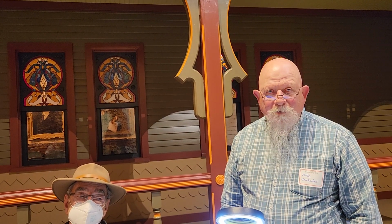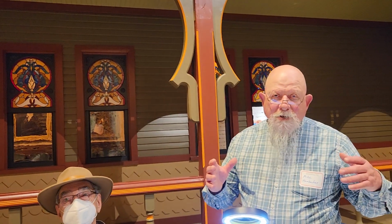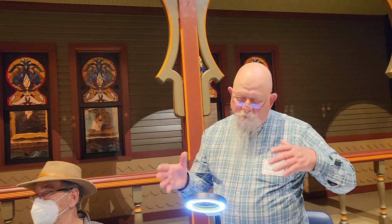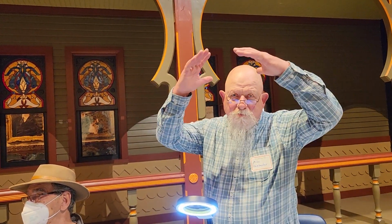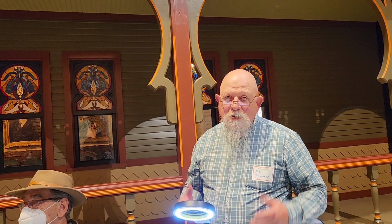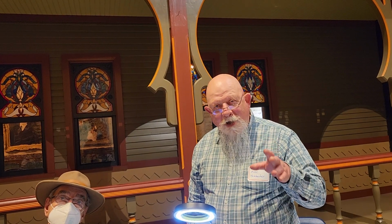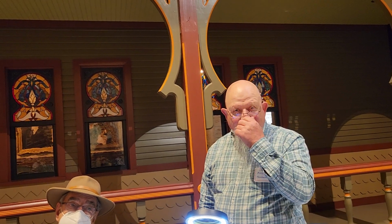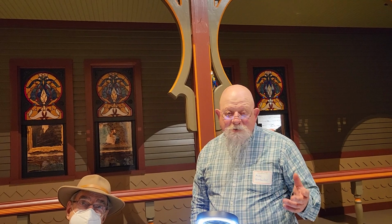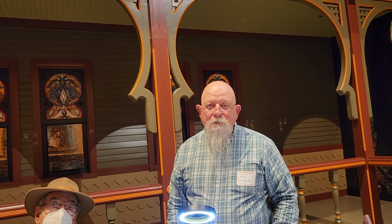The pots would be sun dried, and then they pile them up, build a fire, brush over top, set it off, and pray that your pot doesn't blow apart on you. Which sometimes they do. I mean, when they're being fired, sometimes they just fail.